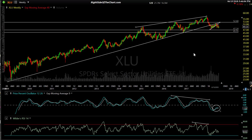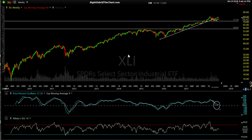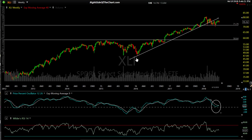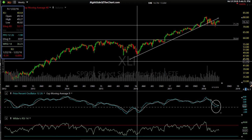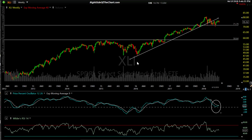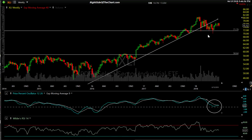Remember, it's tech and just a couple others that are pushing to all-time highs, where a lot of other sectors peaked back in January. So that's XLU, and the only other one left to go, I believe, is XLI. Now we have energy too. I have to get to that after this, and then we're done. XLI, I'm on a weekly time frame. You can see it's below trend. So here's another one that looks good on face value when I go to the daily chart. But again, weekly trend line, generated off the January 2016 lows. We broke down, back tested it, and we're still below it.